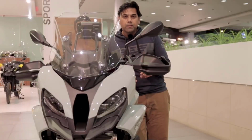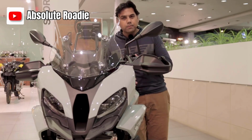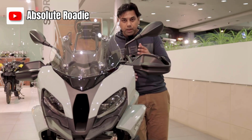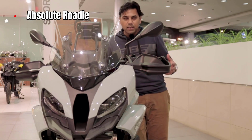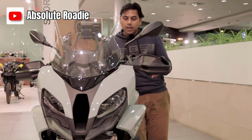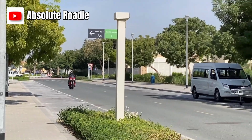Now the 2021 BMW S1000XR is 22 pounds lighter than its predecessor. That's a huge weight reduction compared to the previous year models, which makes the bike very light and nimble to move around, and that's the reason for a higher acceleration. At the same time, the total wet weight of the bike stands at around 498 pounds.